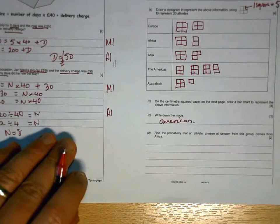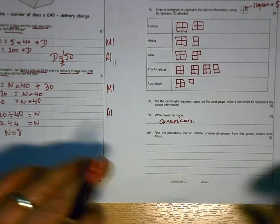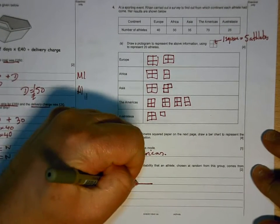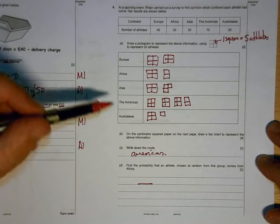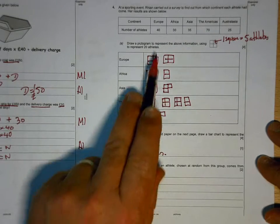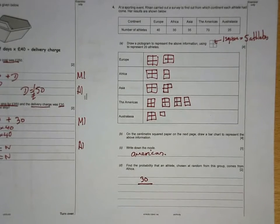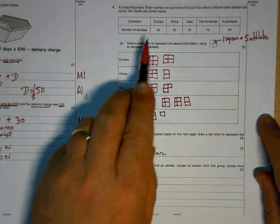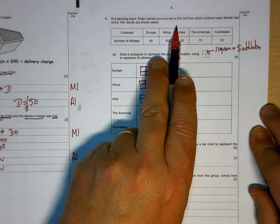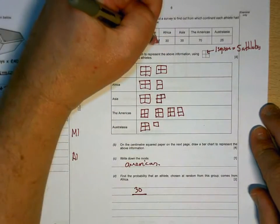And then finally, the probability that an athlete chosen at random from this group comes from Africa. So when you're writing probability, you always write it as a fraction, the top value is the number of occurrences of this particular probability. So we're talking about coming from Africa, and 30 of them come from Africa. And then the number on the bottom is the total of the groups. The total of the group is the total number of athletes altogether. Sometimes the question will tell you how many there are. This one doesn't, so we've got to find it by adding up the total number of athletes there.